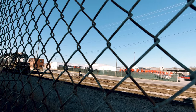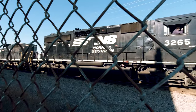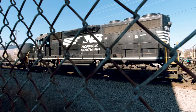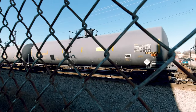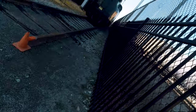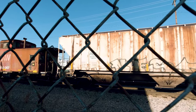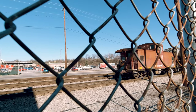And here is the yard job. SD40-2. And a Jeep slug set. On the back. I mean, shoving platform.